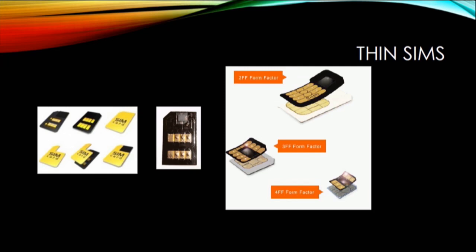So you can see the ones on the left are the ones that we were using for testing. They require cutting out the corner of the SIM card, and as such, they can only be used with mini SIMs. The ones on the right, you see they're much smaller, and so they can work on both nano and micro SIMs as well as mini SIMs.